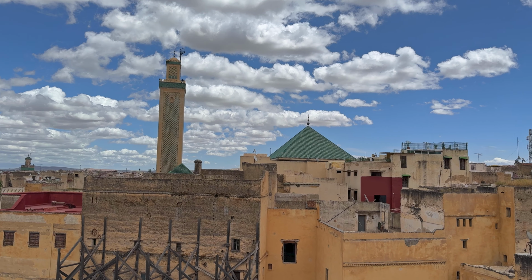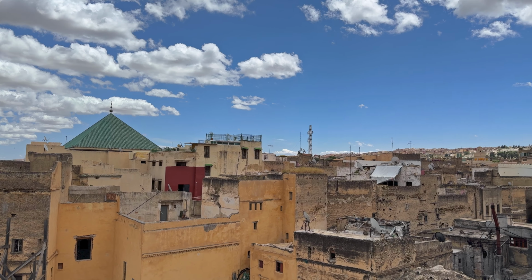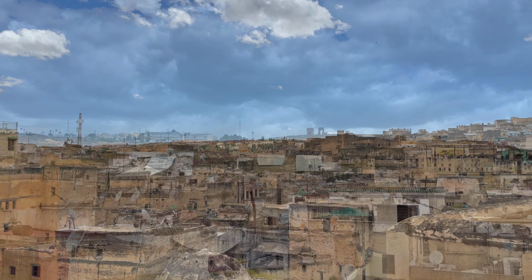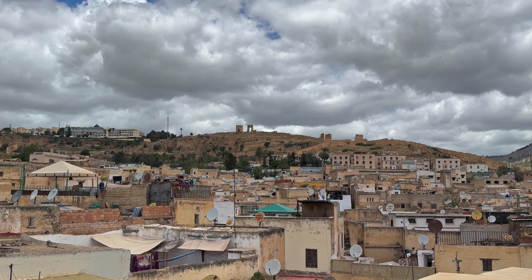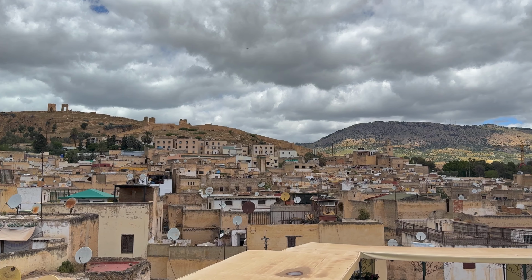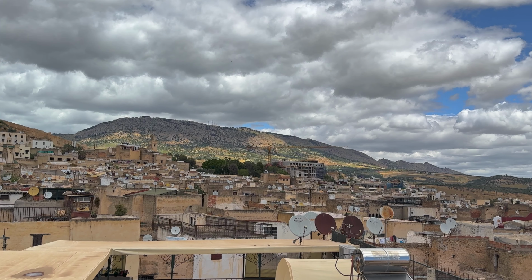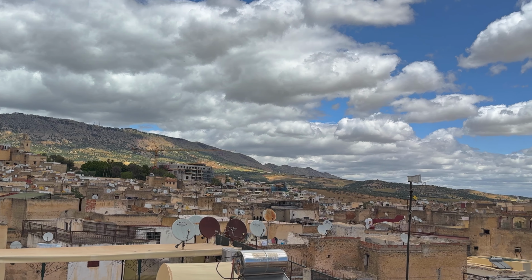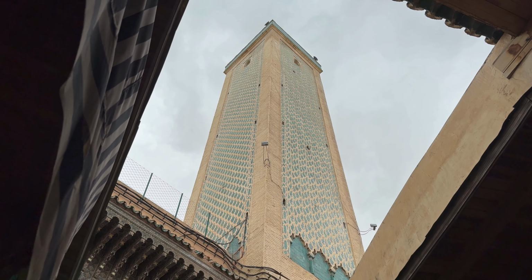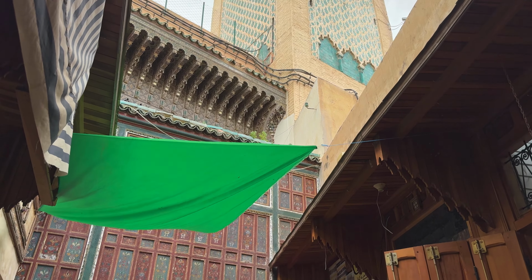Fez was founded in 789 AD by Idris I and developed by his son Idris II. It became a cultural and intellectual hub in the 9th century, influenced by refugees from Andalusia and Tunisia. The University of Al-Qarawiyyin, established in 859 AD, is the world's oldest continuously operating university. Fez reached its golden age under the Marinid dynasty in the 13th and 14th centuries, which built many of its iconic structures. Though it declined after the capital moved to Marrakesh in the 15th century, Fez remains historically significant, with its Medina, Fez El Bali, designated as a UNESCO World Heritage Site.